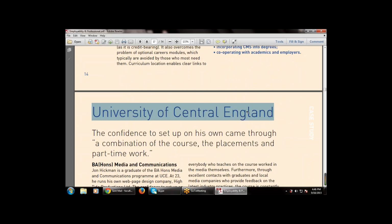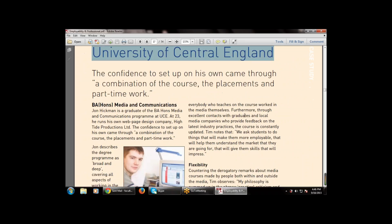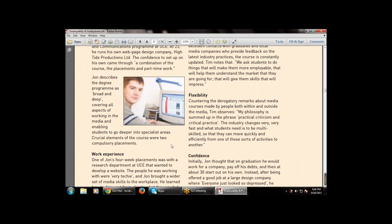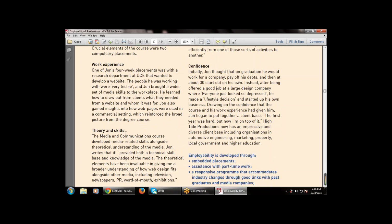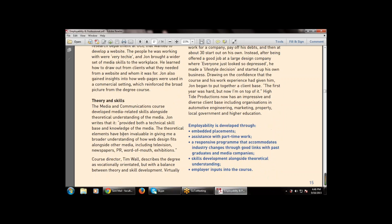The University of Central England is the next example. One person, John McMahon, is a graduate of the BA Honours in media and communication. That covers all the aspects of media and also enables the student to go deeper in a specialized area. Then there will be work experience, a four-year placement, then theory and skills. This is one of the best examples, where the person is taking the BA Honours as well as professional courses, the BA Honours in media and communication.